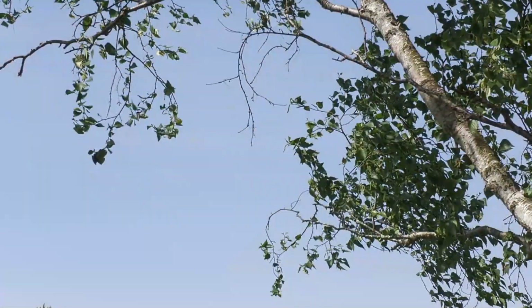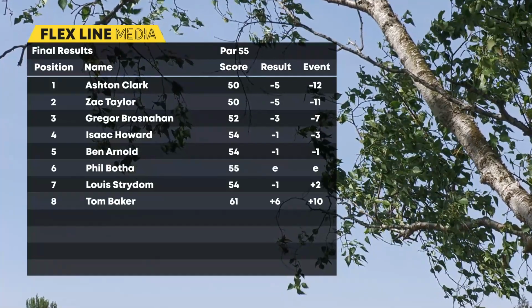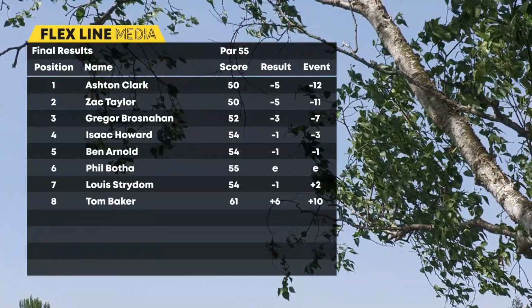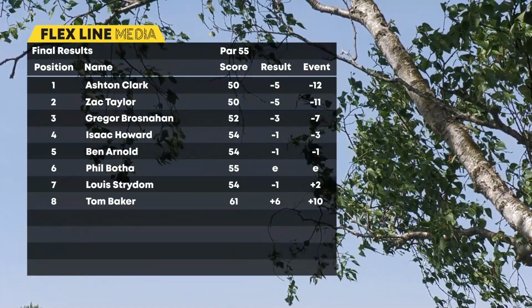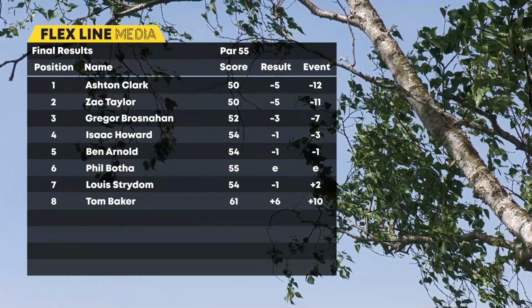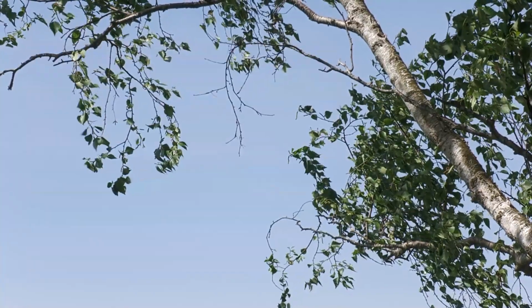Well done to all the players that played today. Here we have the final results. Finishing up the Christchurch Men's Disc Golf League, Ashton taking it out with an overall score of 12 under par, just beating Zach, who finished on 11 down. That's awesome. I can't wait to see what next year brings and epic battles that come forth from there.